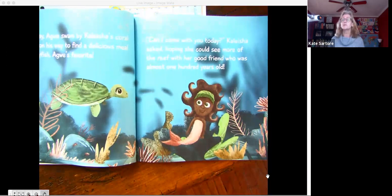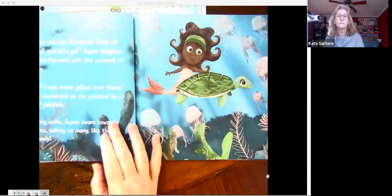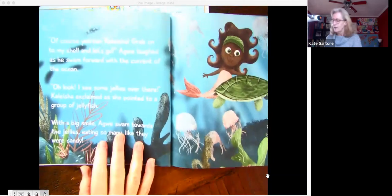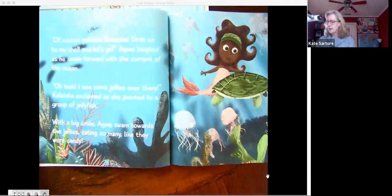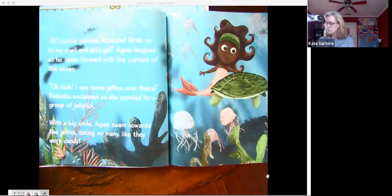Yes, boys and girls, sea turtles live to be around 100 years old. "Of course you can, Kalisha. Grab onto my shell and let's go." Agwe laughed as he swam forward with the current of the ocean. "Oh, look, I see some jellies over there," Kalisha exclaimed as she pointed to a group of jellyfish. With a big smile, Agwe swam toward the jellies, eating so many like they were candy.